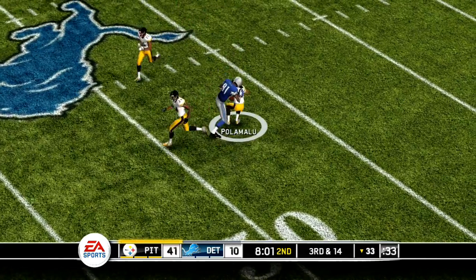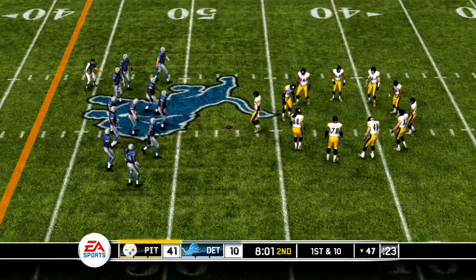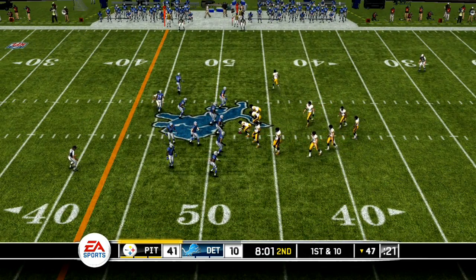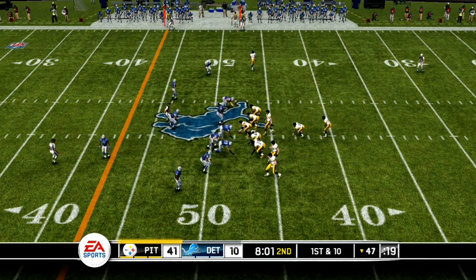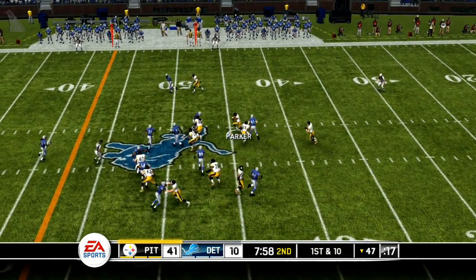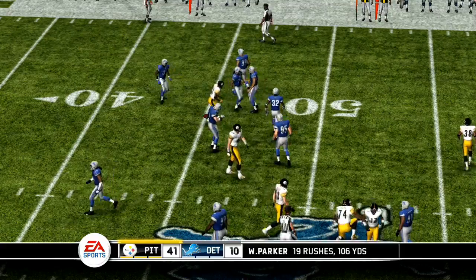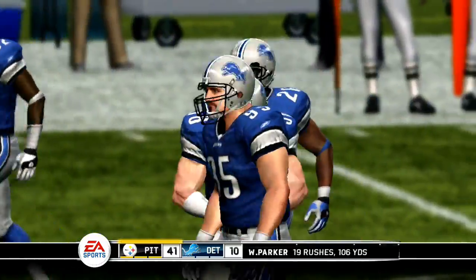Polamalu has it. Johnson is there on the tackle. And sometimes pressure is cumulative. Over the course of a day, over the course of a season, that pressure starts to get there, you rush a throw, and you turn it over. Parker gets the carry. Anthony Henry makes the tackle. Parker gets 6 yards on the play.